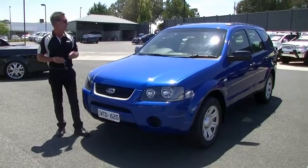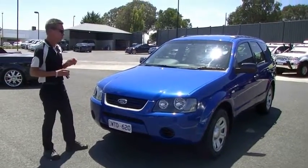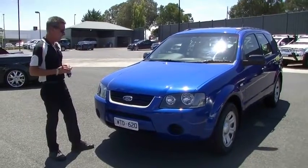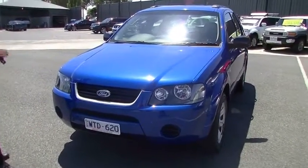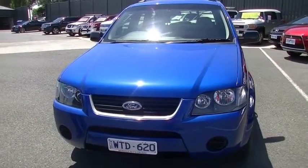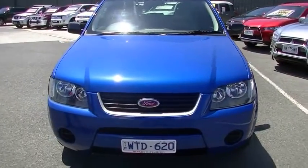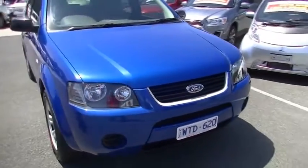I'm Mark and I'm going to take you for a walk around our 2007 model Ford Territory TX wagon today. Starting off at the front of the car, as you can see, finished in a really bright metallic blue, presents really well. A few little minor touch-ups from some stone chips just on the front of our bonnet, but the overall presentation for an '07, it's come up really well, this car.